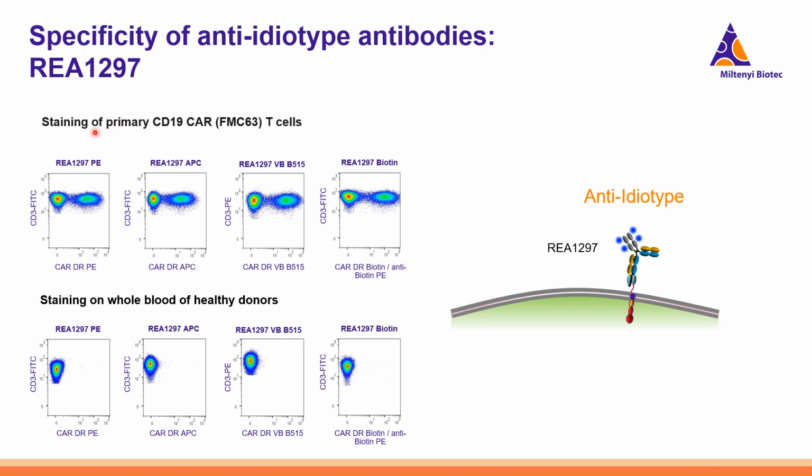And I hope you can appreciate that for all of these conjugates, you can easily distinguish CAR-negative and CAR-positive cells. And again, the unspecific background is for all these conjugates as low as for our antigens, showing that both of our CAR detection reagent strategies are suitable for immunomonitoring purposes.